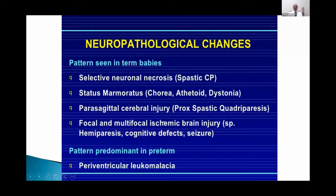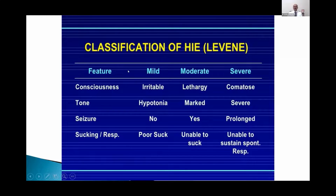And in the premature babies, it's periventricular leukomalacia, which is typical. However, in a persistent asphyxial insult in the premature baby, the basal ganglia damage may dominate as well. So the classification of HIE can be either Levene's classification as mild, moderate, and severe, mainly looking at consciousness, tone, seizure, and the presence of sucking versus active respiratory response. So in the mild, obviously, babies are irritable, hypotonic, there is no seizure in these cases, and the suck is poor. Seizures become moderate, and prolonged seizures or coma become severe.